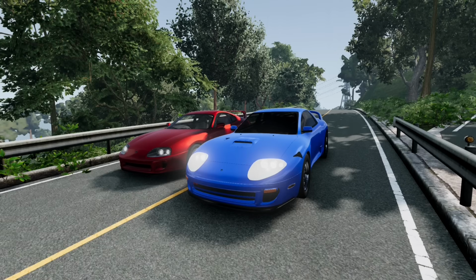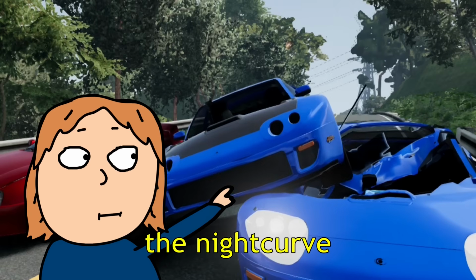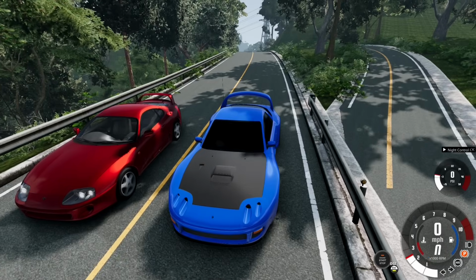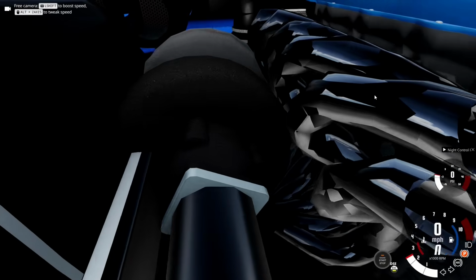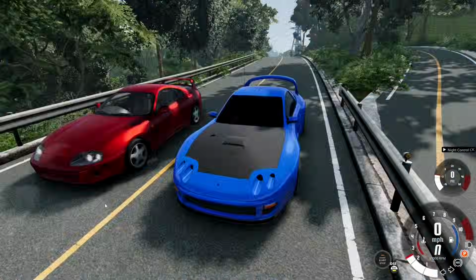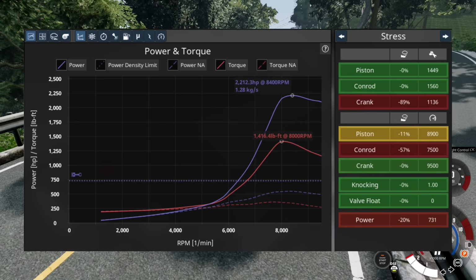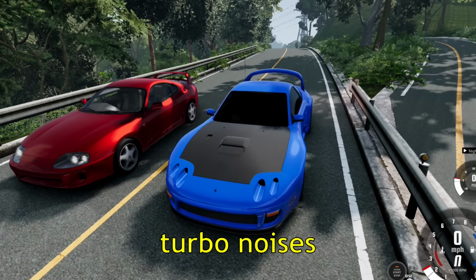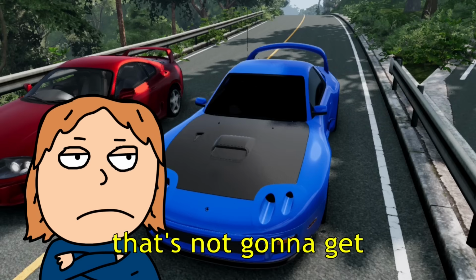Ladies and gentlemen, I introduce to you the Night Curve Big Turbo Edition. And by Big Turbo Edition, I really do mean it. Look at the absolute size of that turbo. It's like half the size of the engine almost. It's huge. I literally just kept the stock engine. I just put a big single turbo on it. It makes like 2,000. I'll put a graph on screen. I also took the liberty of turning up all the turbo noises in the files, which seems to have just made the whine louder. That's not going to get annoying at all.